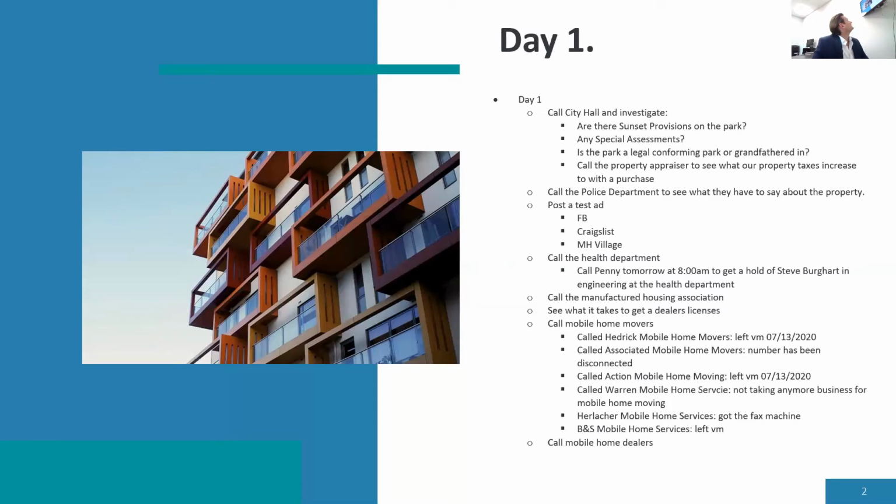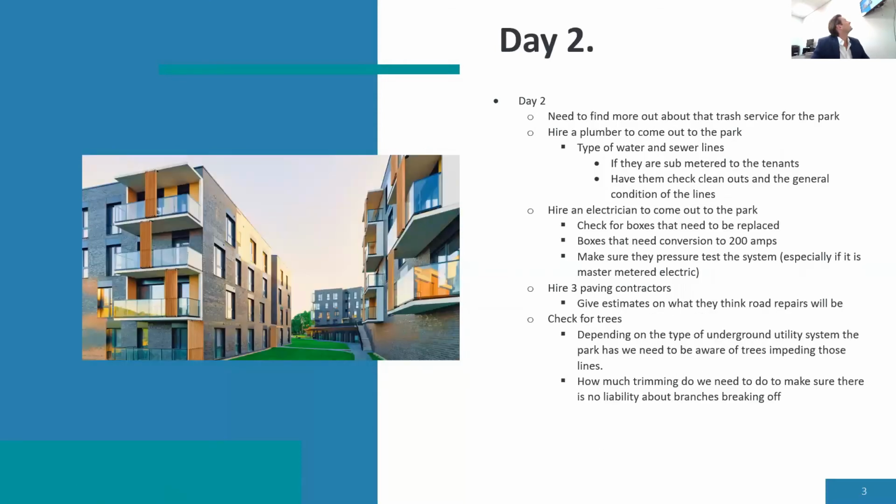Now, day two. You need to find out more about the trash service. You need to hire a plumber. See if they're separately metered. You're going to look at the sewer lines. That could be a huge, massive expense. Sewer lines, to get them scoped, jetted, you could run into hundreds of thousands of dollars. It's never fun to pay $2,000 to have it done, but if it saves you $20,000, $30,000, then it's obviously worth it.